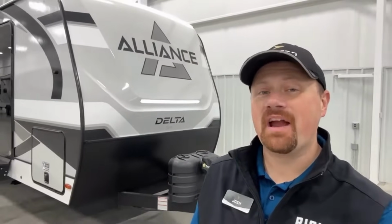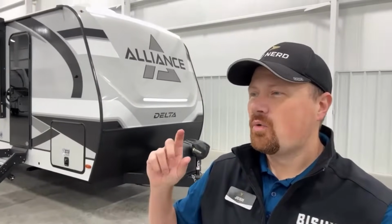Got a first look at a brand new floor plan here for you from Delta, where they took the same old thing and did it a little bit differently.